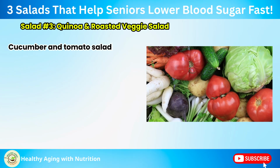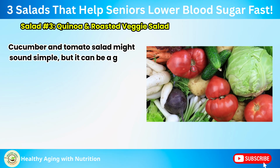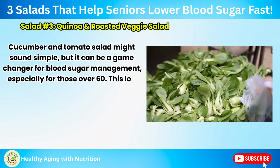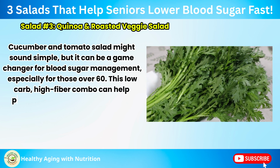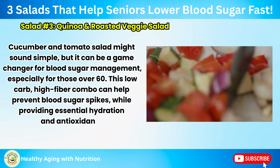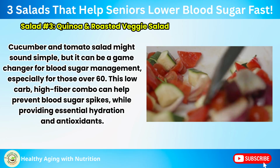Cucumber and tomato salad might sound simple, but it can be a game changer for blood sugar management, especially for those over 60. This low-carb, high-fiber combo can help prevent blood sugar spikes, while providing essential hydration and antioxidants.